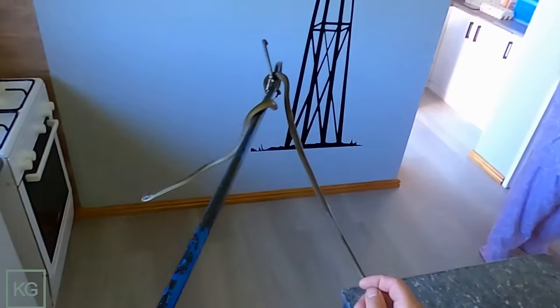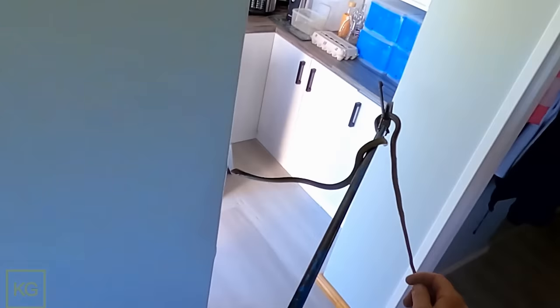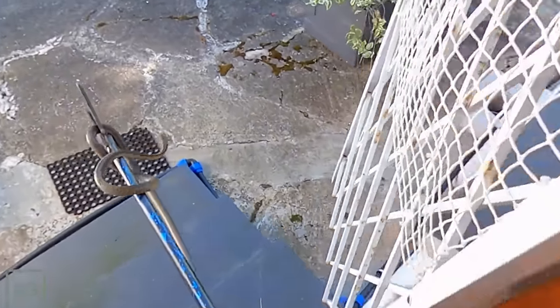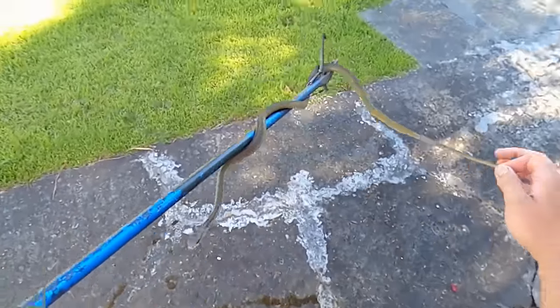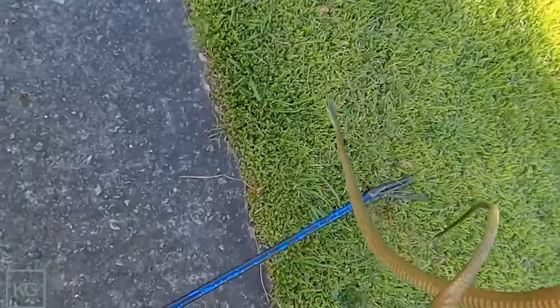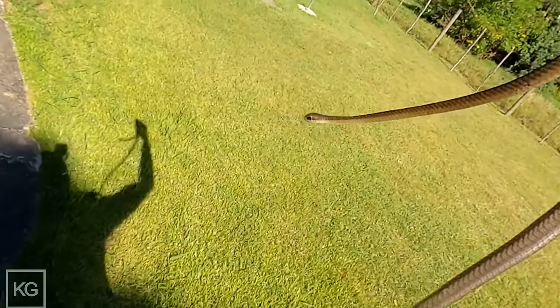Can you keep her there? Mom, move more. She's quite skinny. Oh, thank you so much. She's obviously hiding away from the heat. Well, she was actually on her way out there. Yeah, I think she's feeding herself long enough. Very skinny. Look at that.